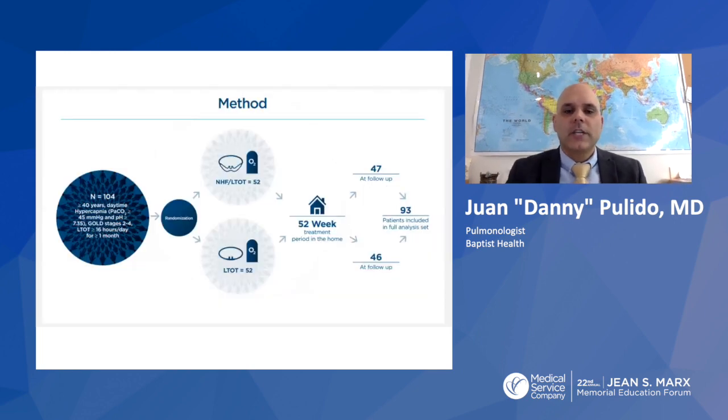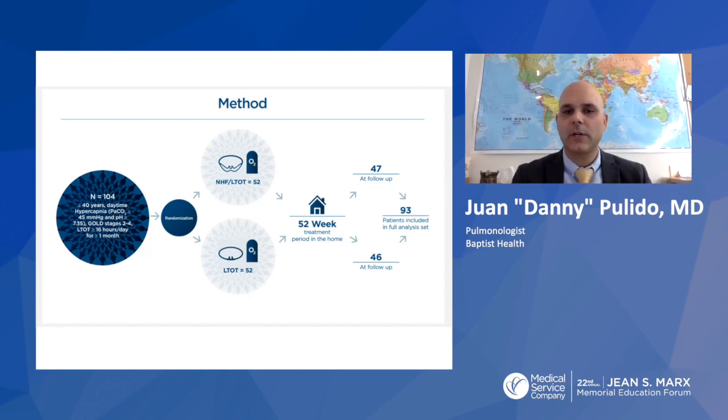So this study was a randomized open trial looking at nasal high flow in combination with low flow oxygen therapy versus low flow oxygen therapy alone, for a period of 52 weeks. You can see the number of patients in each group: 47 in the nasal high flow with oxygen therapy combination, versus 46 patients on low flow oxygen therapy alone.